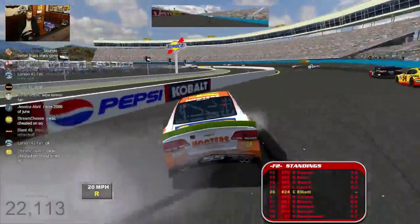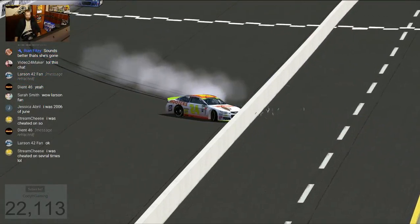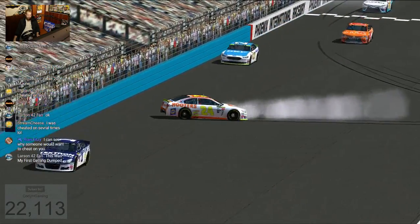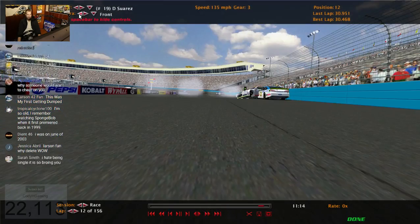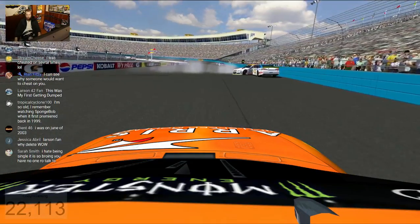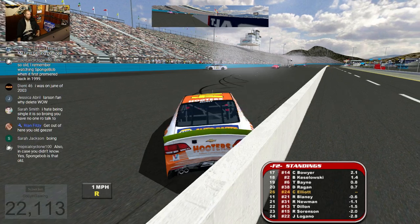Holy crap. Daniel Suarez just went completely underneath me. Wait for it. Chase's rage kicks in and he just goes reverse right across the field. Directly underneath me goes the 19 of Daniel Suarez. This will be a shot right here. Huh. It looks like that would have taken out the camera but nothing else on the car.